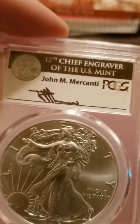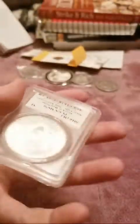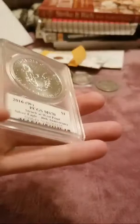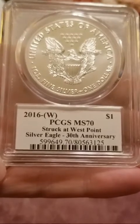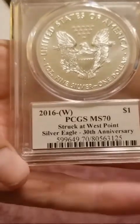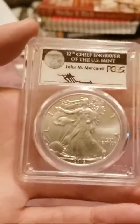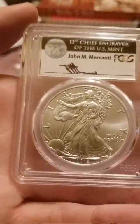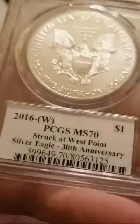And then here's one signed. And this is a PCGS slab. Oops, sorry you guys. On this one, and this is a 2016 also, they have a mint state 70. And that's because it does not have a mint mark. There's no mint mark on this coin. So basically it's a bullion coin. And so that's why it gets an MS instead of a proof.